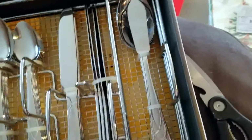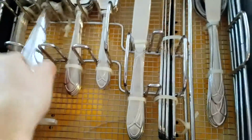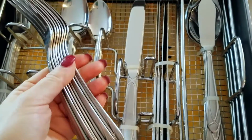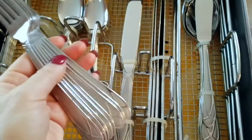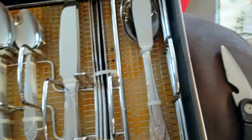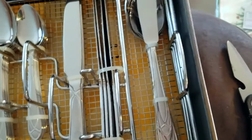I just started opening it. It's a little bit challenging because you really have to get in there with the scissors and cut these plastic pieces off. I know it's on for a good reason. It's just a little tough, and that was the only thing. But once it's cut, you're all good and ready to go.